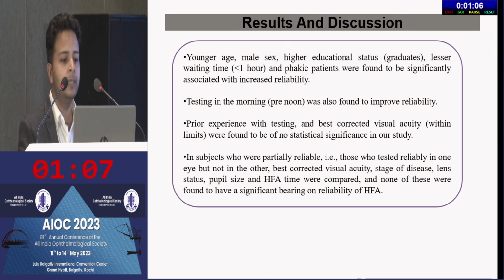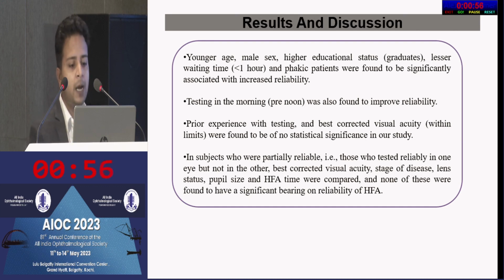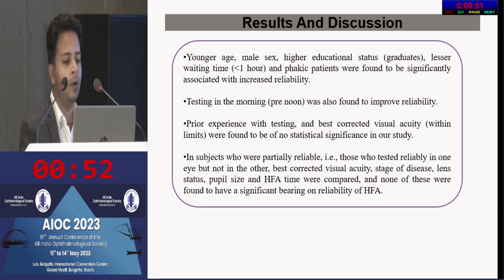Test in morning, that is pre-noon, was found to improve reliability. Prior experience with testing and best corrected visual acuity within limits were found to have no statistical significance in our study. Subjects who were partially reliable, that is, those who tested reliable in one eye but not in the other eye, were again studied, and best corrected visual acuity, stage of disease, lens status, pupil size, and HFA time were compared. None of these were found to have significant bearing on reliability of HFA.